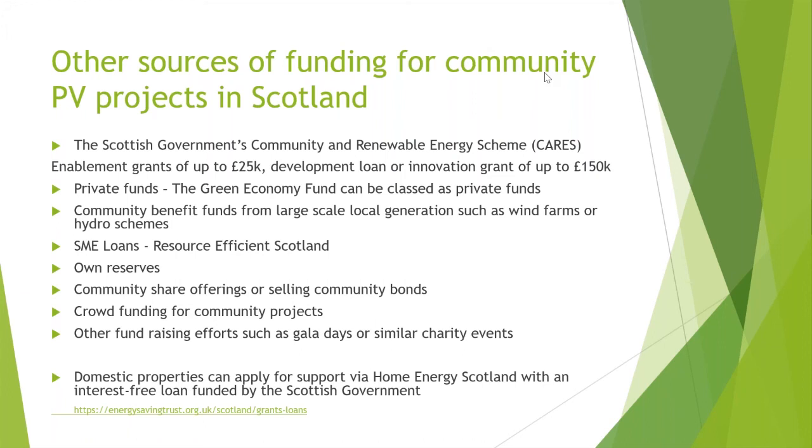Just a final point from me. This isn't really a community point, but just for any people listening, domestic property owners, if you live in Scotland, the Energy Saving Trust also deliver Home Energy Scotland on behalf of the Scottish Government. And if you are looking to install PV on your house, they provide interest-free loans funded by the Scottish Government if you wished to do that.